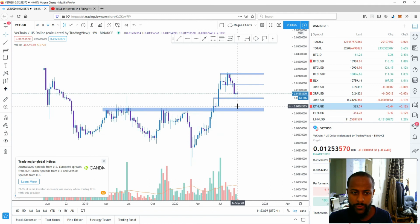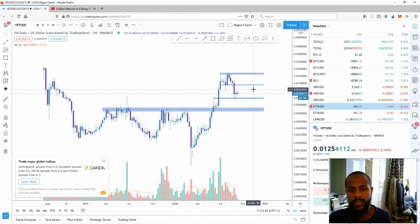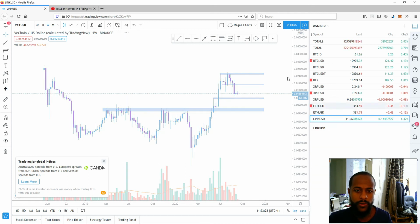So still, this is a very strong level of support. As you can see, it was a resistance for a long time, so I don't think that will be broken. I think this will be the next level where we will start to rise once again into the next rally. Let's have a look at Link just to finish off.